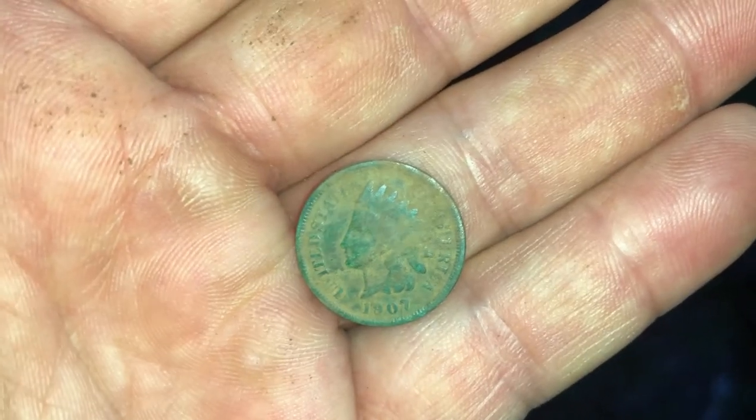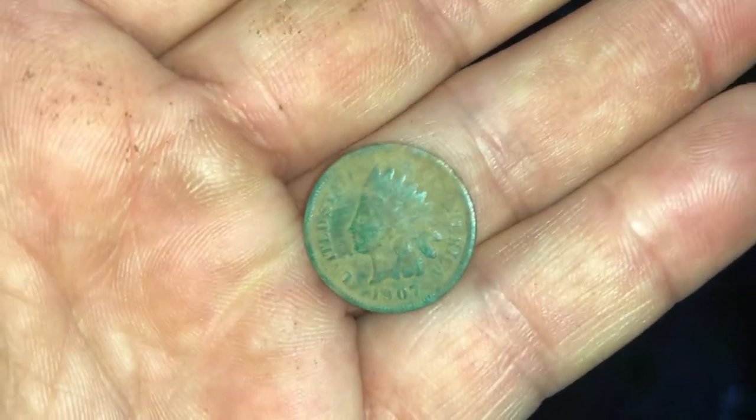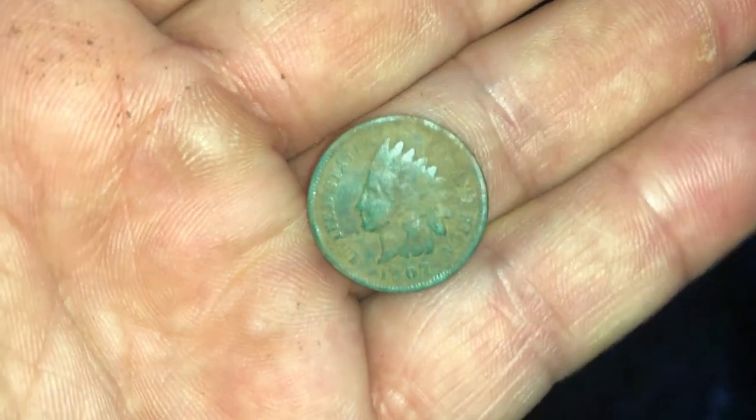That one turned out to be an Indian head penny. I believe the date is a 1907, but I'm not sure about that. Anyway, it was about 6 or 7 inches down.